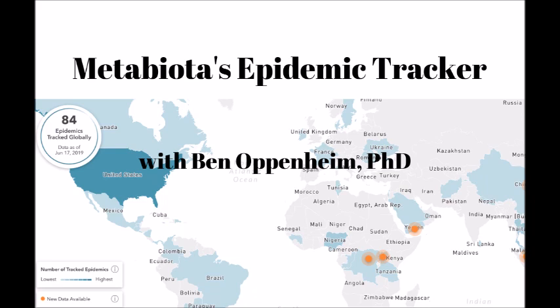Now, if somebody wants to find it, is it only found at the Metabiota website, or are there apps for your phone or iPad or whatever? It is mobile optimized, so anyone who wants to access it on the go on their phone can go to Epidemic Tracker, and all the complexity of that map layer gets distilled down and is readily navigable on the phone.